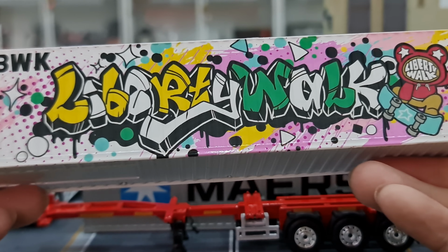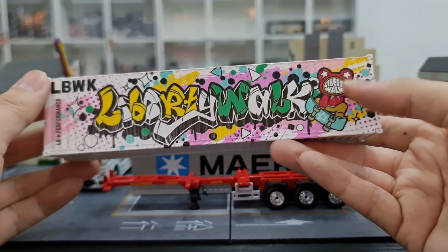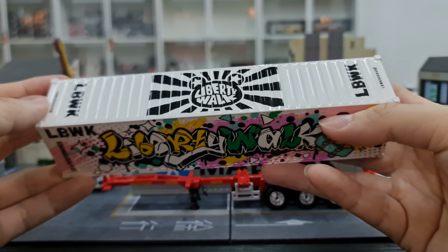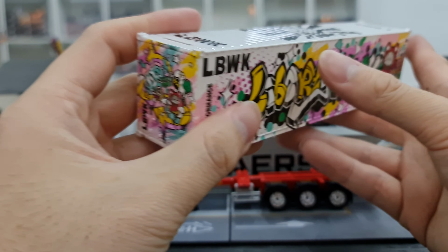Now, the container, I do quite like this design, actually, for Liberty Walk. Definitely works with... There are so many Liberty Walk cars right now in the 64 scale world. So this guy is definitely very useful for dioramas and also for photos, okay?